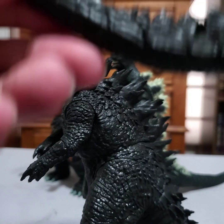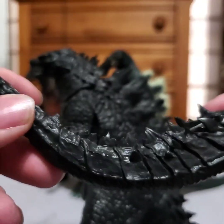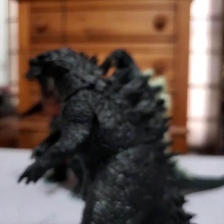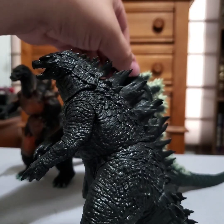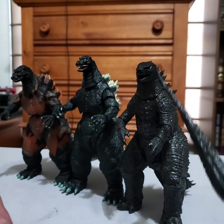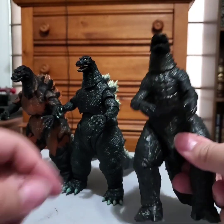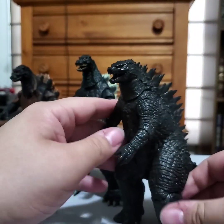And he also has a bendy tail. You can bend it. Godzilla tails, NECA makes them bendy, which is great because they're so thick. They kind of look like they might not bend, but they actually do. And then you can just kind of see the much more animalistic look they gave the reboot. And in a lot of ways, this one is very similar to the one in King of the Monsters.